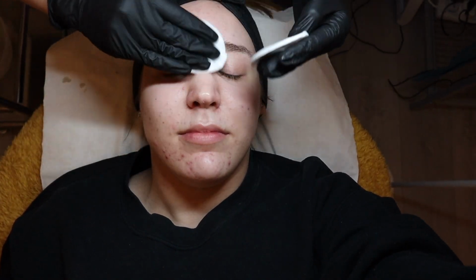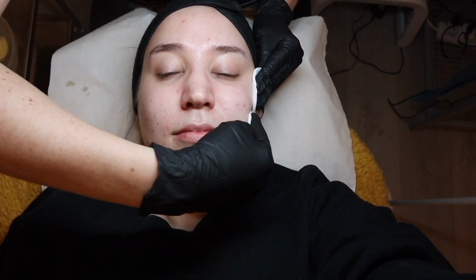So I'm just prepping your skin now. This is just to make sure that the surface is sterile so that when we start needling, there's no bacteria there.